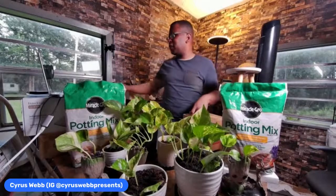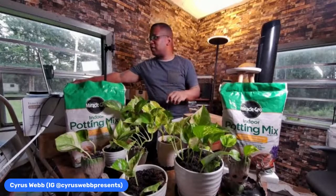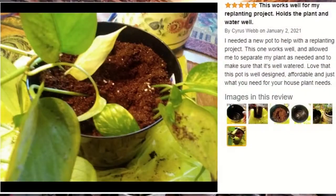So I got it. So I want to show you guys what the plant looked like in January. Now, that was in January 2021. I went to my mom. I actually wrote a review on Amazon of the plant, and this is what it looked like at that particular time. And there you can see my review on Amazon. As you can see, it wasn't that big, right? Wasn't that big, but I planted it in the Miracle Gro. I had got a new pot for it, and I was like, okay, so let's see what happens.